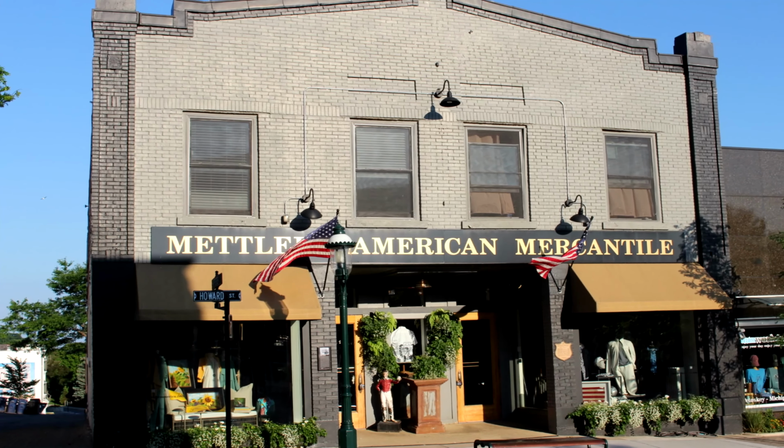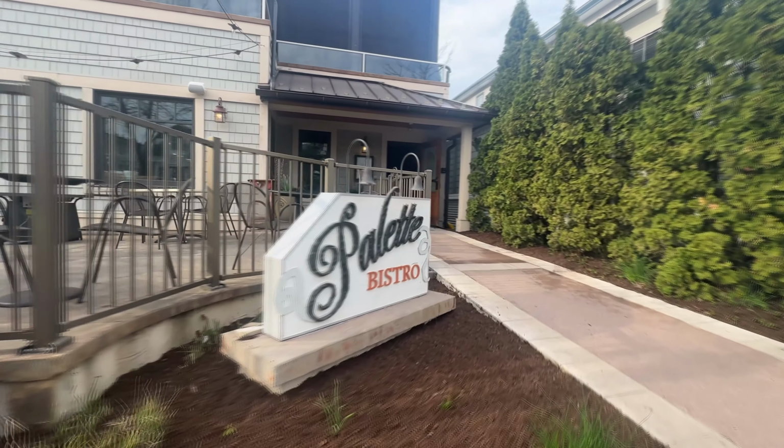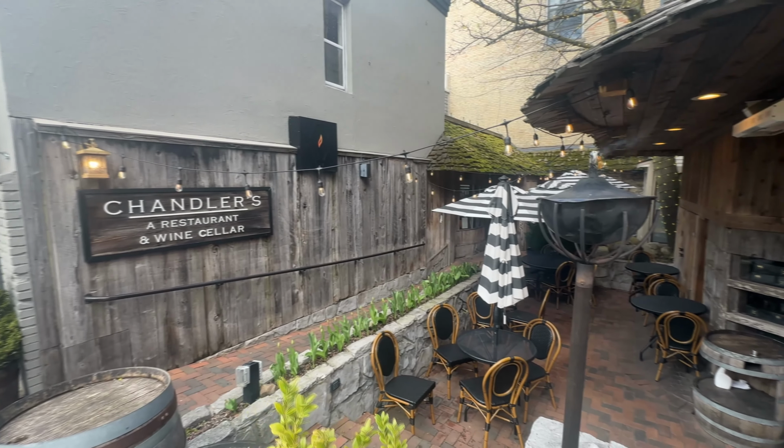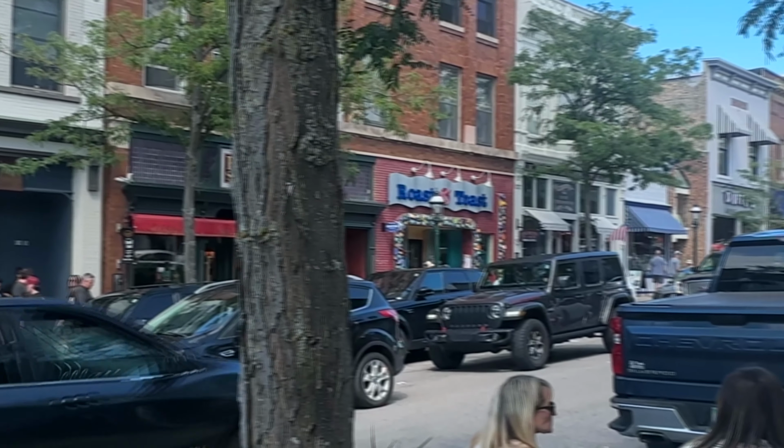And that's honestly one of my favorite things about working in downtown Petoskey, is just getting to experience all that downtown Petoskey has to offer. From the great shops such as Mettler's and Festini's, which we have just ahead here, to all the great restaurants. You've got the Pale Bistro, Pour, and Chandler's if you're looking for fine dining. We've got Roast and Toast and the Pub if you're looking for something more casual. And if you want some great Mexican food, there's always Jose's.